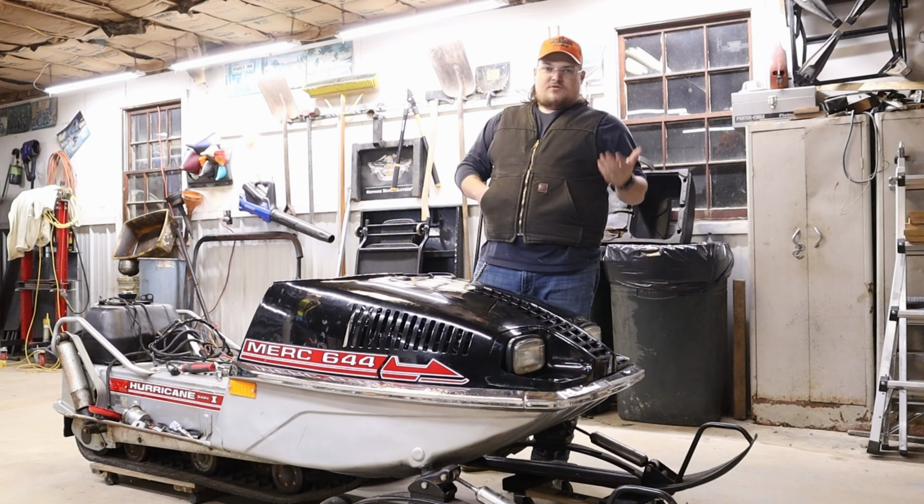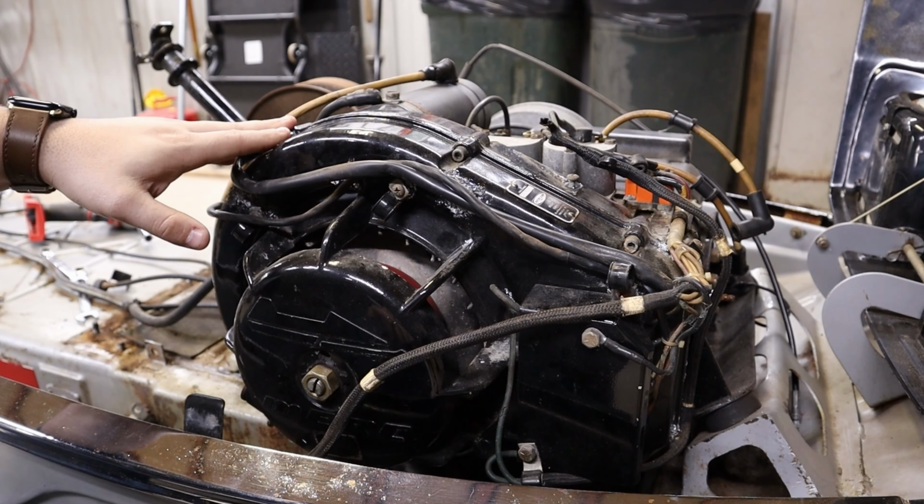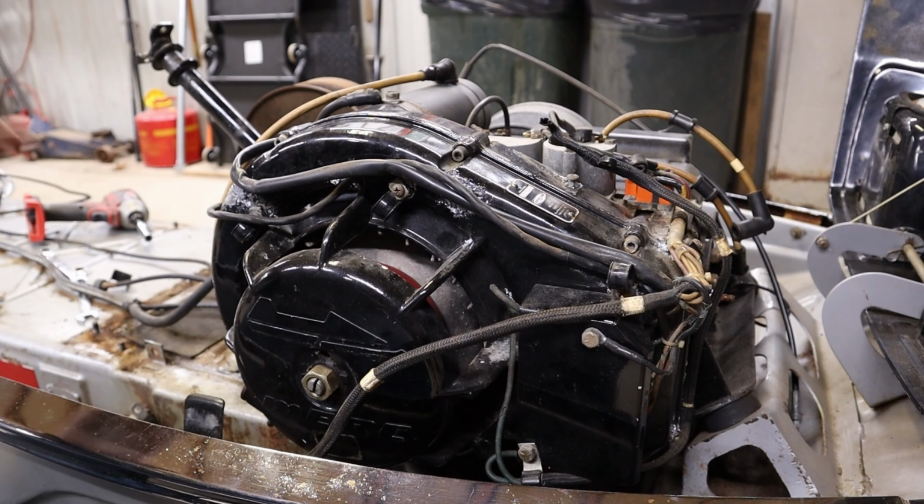I mean, this 644 with the single carb in 1973 in the Mark I's, as I understand, made about 40 horsepower. The year before, in the '72 Hurricanes, it made 35. The '73 Mark II's with the twin carbs were the powerhouses. They made about 50 horse, which, given how heavy this thing is, I'm quite sure it needs every bit of that power to be able to move.